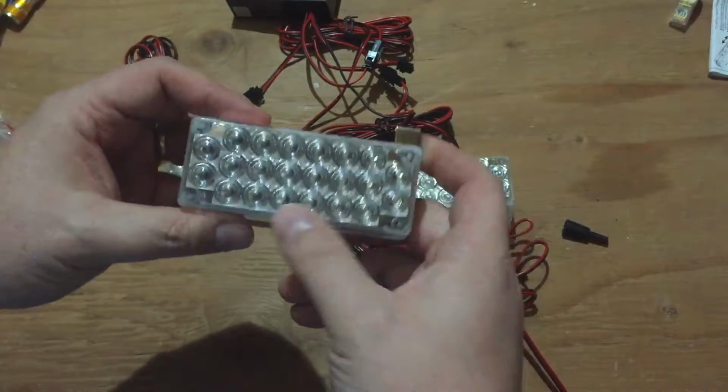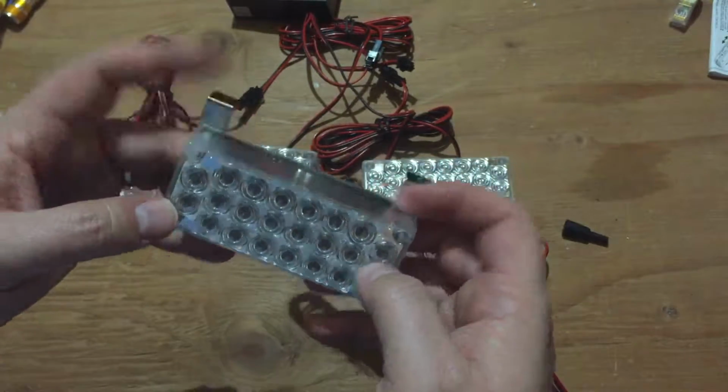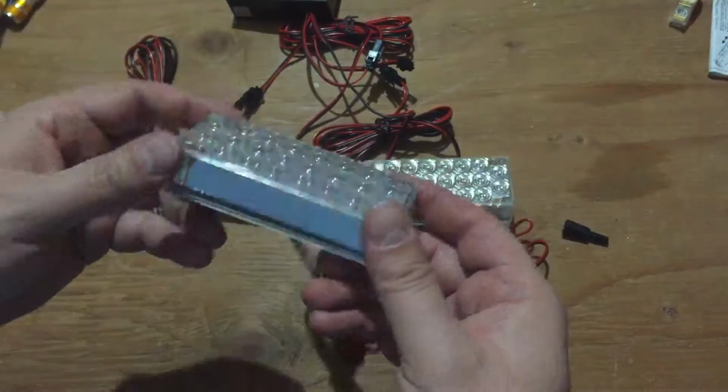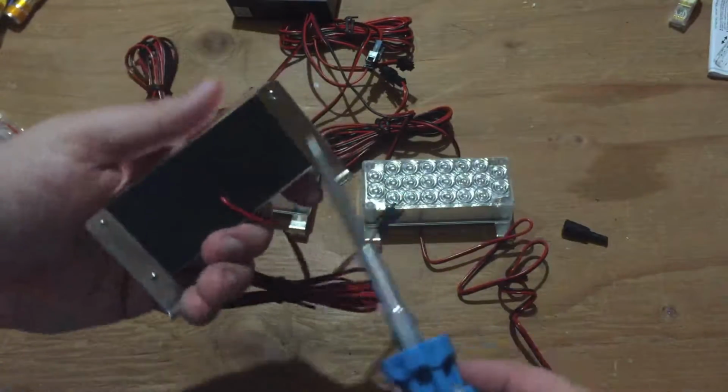I'm assuming these are a serial parallel kind of organization. I don't know if these are just going to be the standard type, traditional LEDs, or going to be something fancier. So let's take this apart.